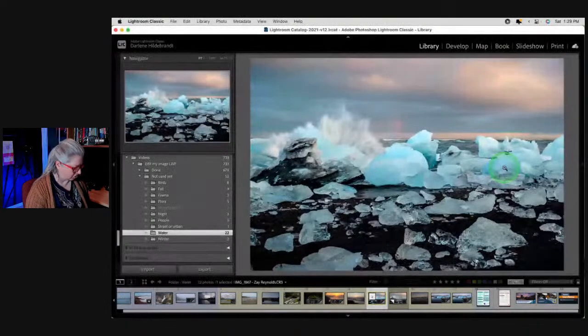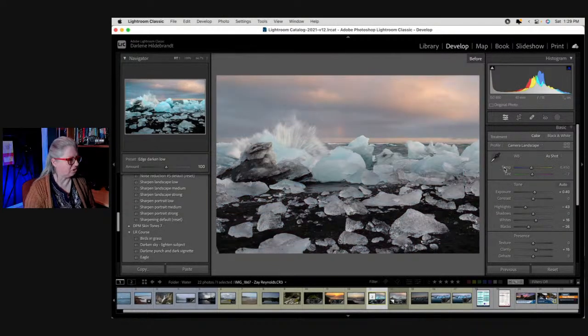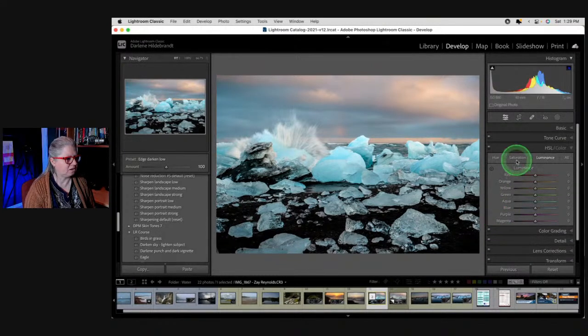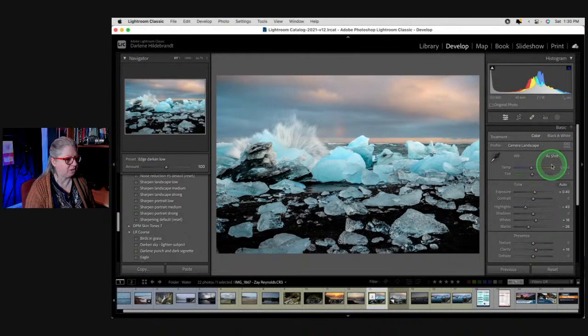Now this one, I'm just going to show you what I did because I used all the same techniques on this one to edit it. So the original looks like this. It's almost kind of monochromatic, but there is color there. You'll notice that I changed it to camera landscape. And let's see if I did any color editing. No, I didn't. Oh, I edited the color a little bit to adjust the hue. See how I made it more sort of teal blue? I did this by adjusting these sliders here, this blue. See the difference there? So I was trying for a more homogeneous color tone, so I wanted the sky blue and the iceberg blue to be a little bit more similar.